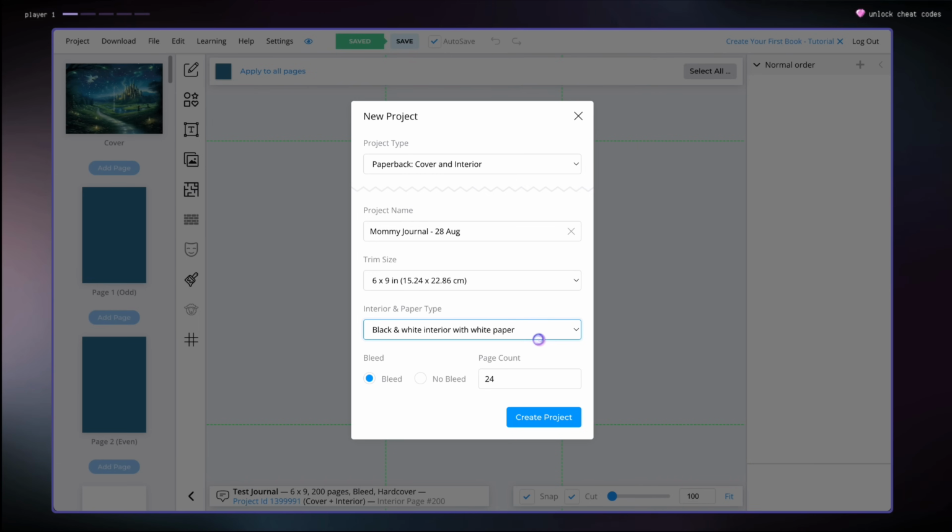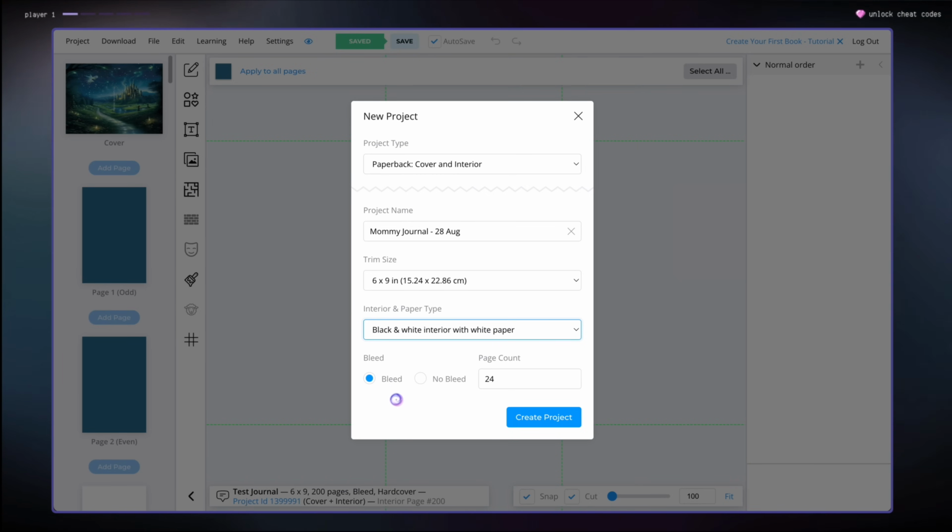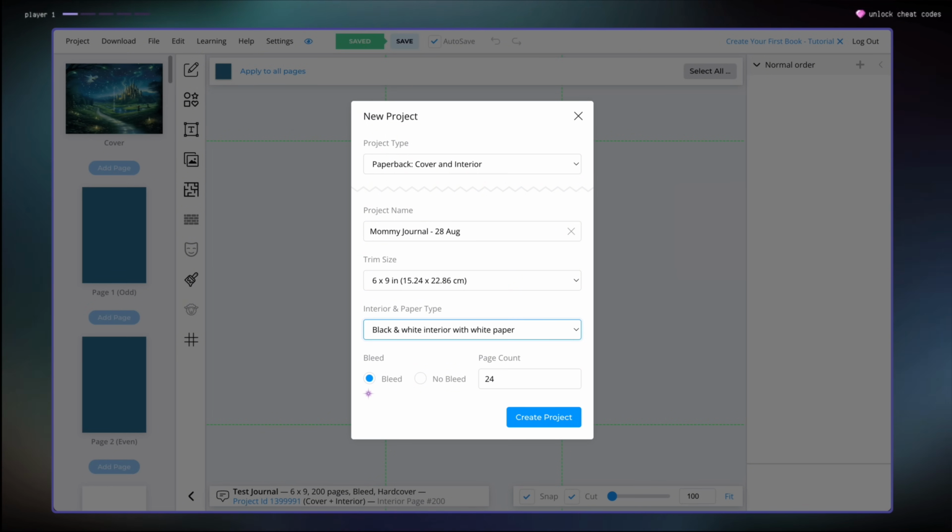Black and white interior with white paper is totally fine. Make sure that bleed is selected. This just means that we can use all the space available inside.